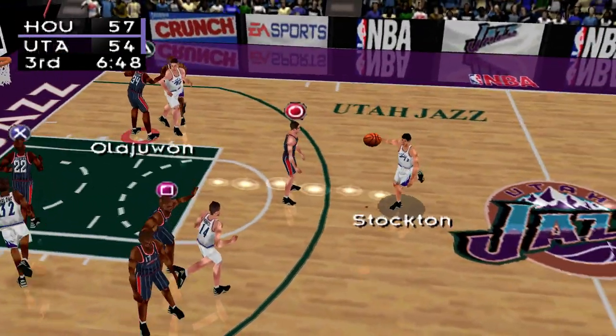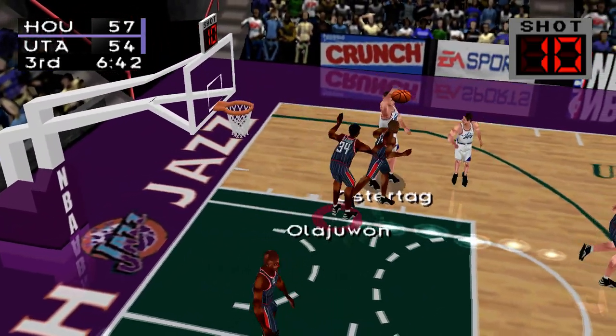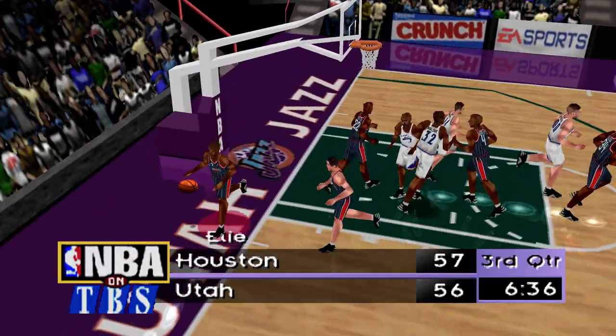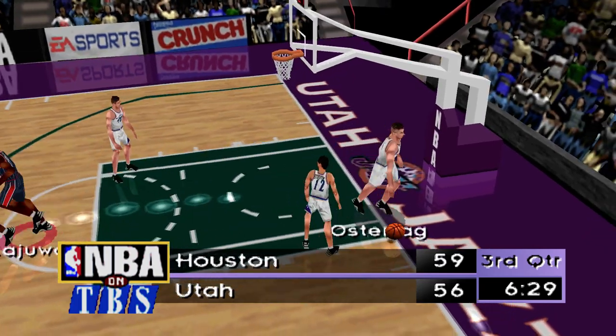To Hornacek. To Stockton. Bounces it to Ostertag. To Ostertag. To Hornacek. He puts up the jumper. No good. Pulls it down. Goes up for the lay-in. Inbound pass to Olajuwon. With the easy lay-in.